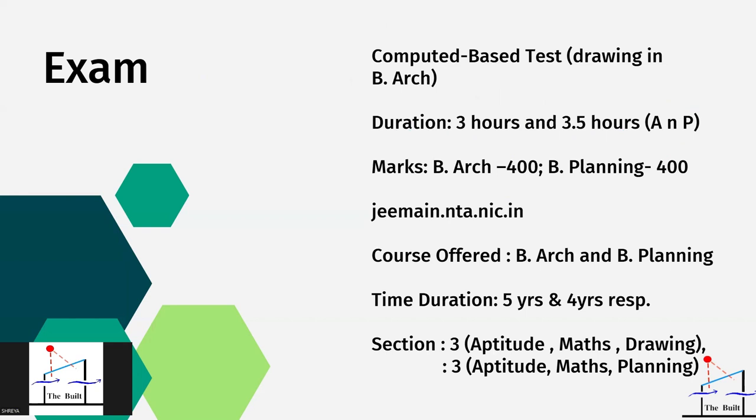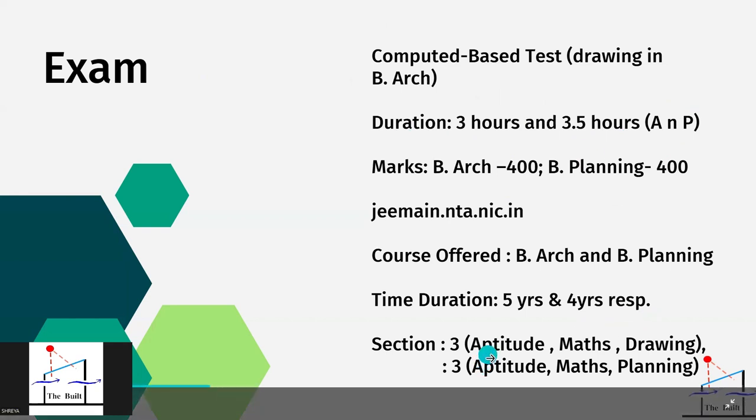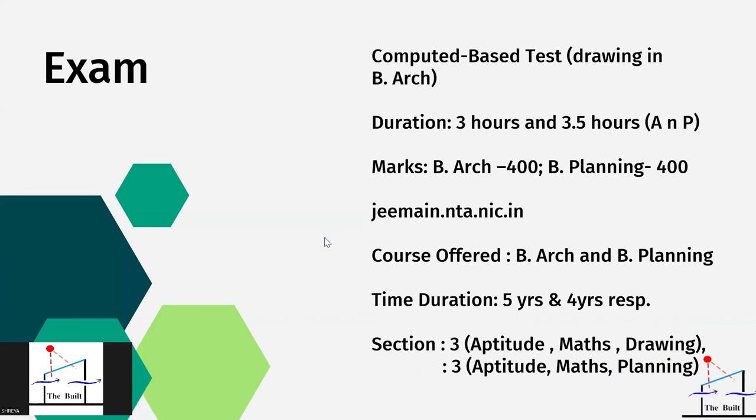The reason is that the sections are aptitude, maths, drawing, and planning for the planners, right? If you're taking planning, then you have planning-based questions. If you're taking architecture, you have drawing questions, right? So if you take both, the two sections are common, which are aptitude and maths. The only sections that differ are drawing and planning. So for that reason, the body gives you about half an hour extra to complete both the papers together.